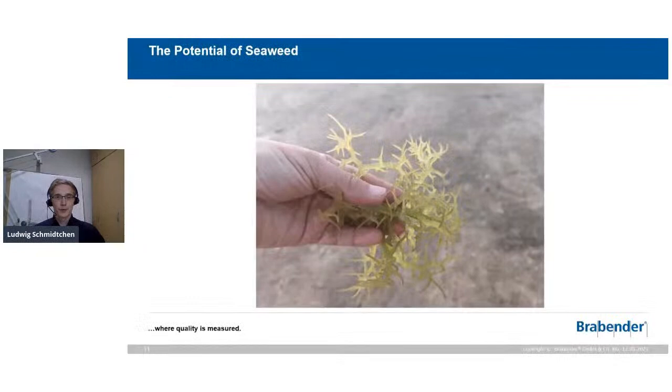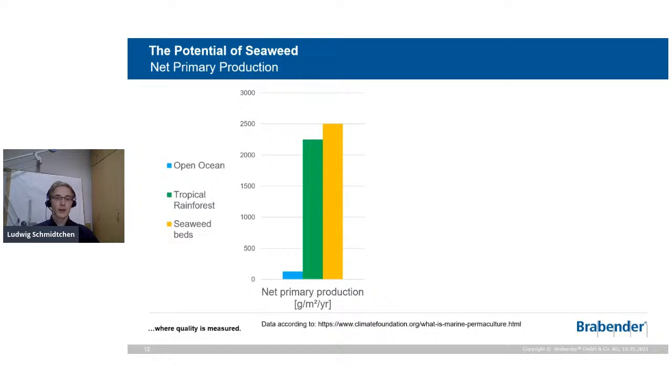I'm going to talk today about the potential of seaweed and how we can process it as natural polymer material. So seaweed is an incredible under-recognized resource. If we are looking at the net primary production, we see that seaweed has among the highest net primary production compared to other ecosystems. For example, the tropical rainforest is more or less the same regarding the net primary production. But if you are looking at the open ocean, it has a far lower net primary production.